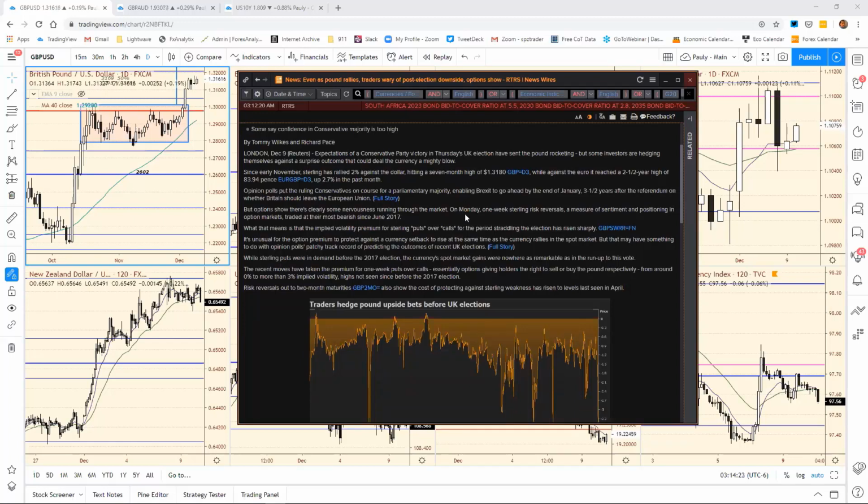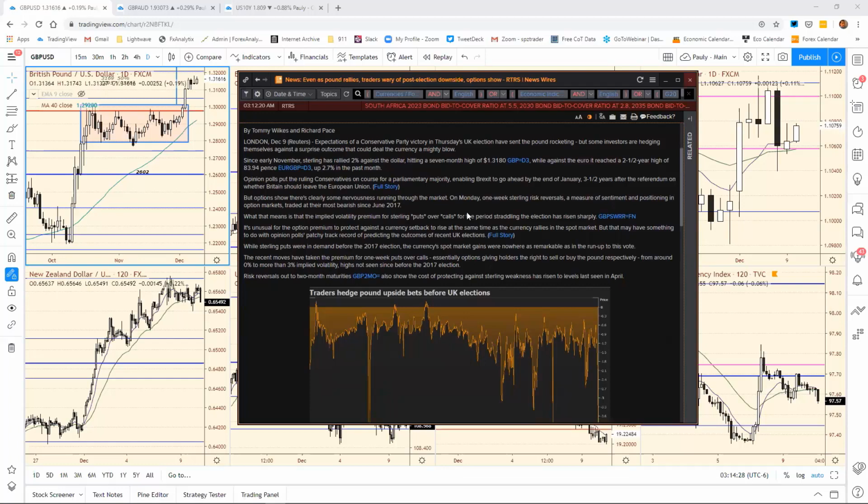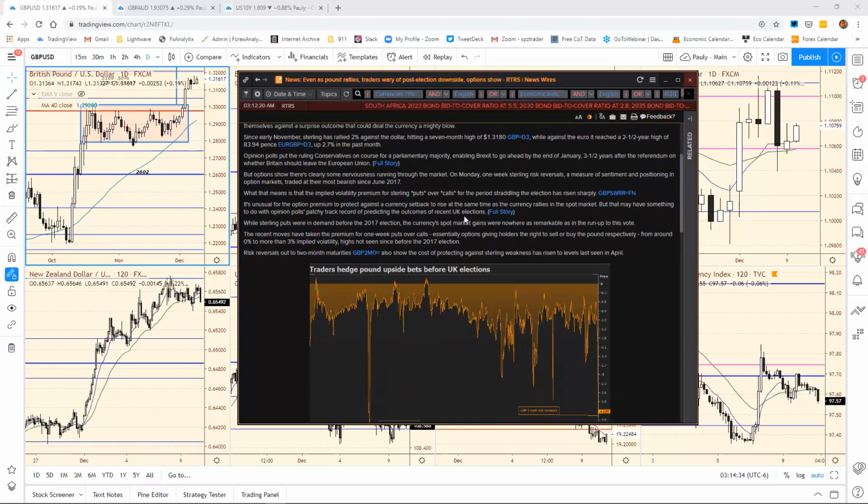Opinion polls put the ruling Conservative party on course for a parliamentary majority, enabling Brexit to go ahead by the end of January, 3.5 years after the referendum on whether Britain should leave the European Union. But options show there's clearly some nervousness running through the market. On Monday, 1-week sterling risk reversals, a measure of sentiment and positioning in option markets, traded at their most bearish since 2017.